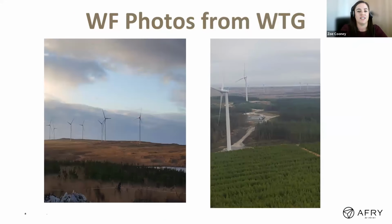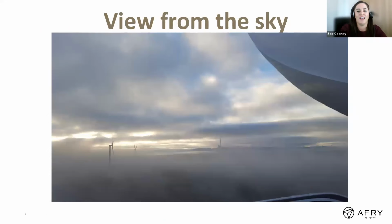That's another few, as I said, unfortunately misrepresenting Irish weather. Most of them are blue skies and sunny. This was one particular day. It was very, very cloudy, and the clouds were actually below the nacelle of the turbine. So it was quite a sight, and it was quite weird to be up on the top of the nacelle and not being able to see the ground.